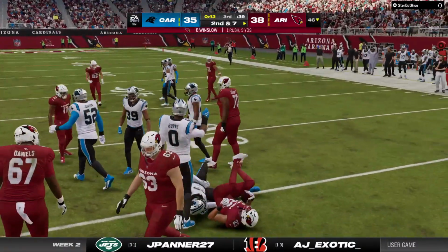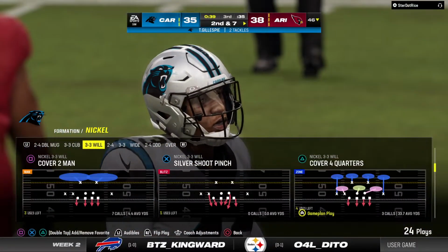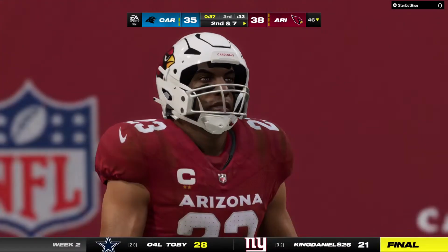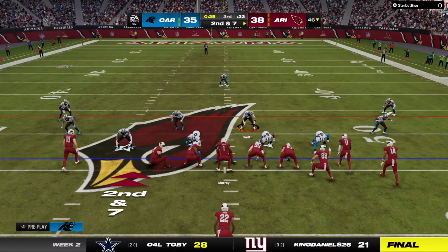And he's across the 45. It'll be second down. This has been an up and down, back and forth type of a game, hasn't it? Maybe this long drive takes a little bit of the wind out of their sails, kind of settles things down a little bit. From the 46, here's second down and 7.